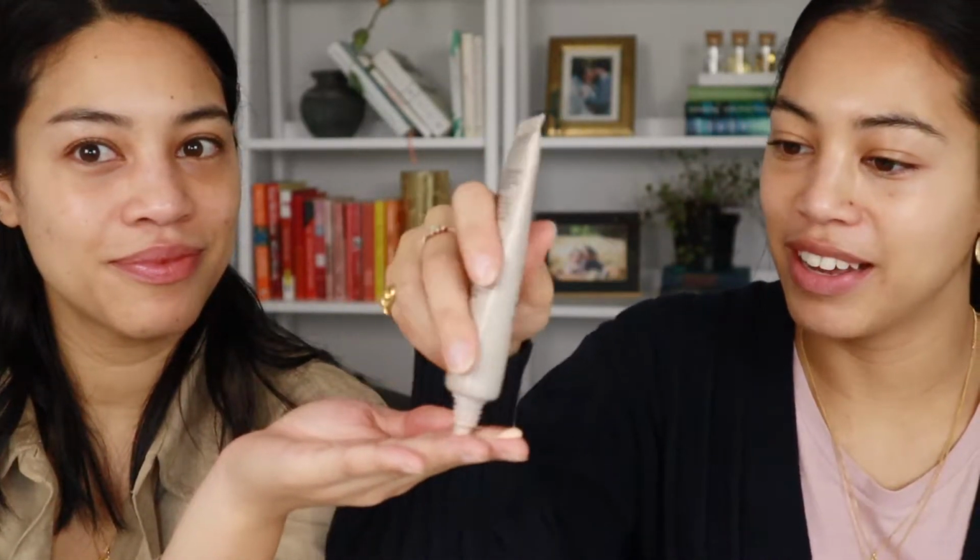I would prime my face, but I have no primer. I still don't have a primer. Oh, okay. Can you get some of my primer? Sure. I use the Laura Mercier Foundation Primer Radiant. Okay. Some for me, and some for you. Thank you.